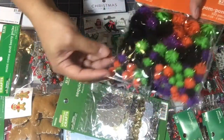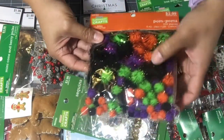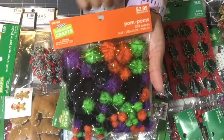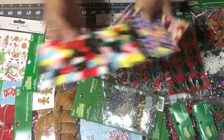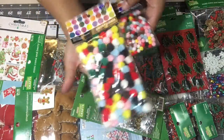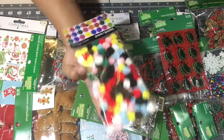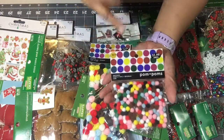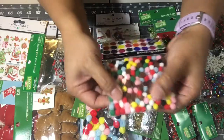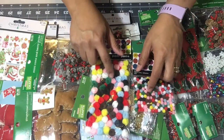And the last thing for Halloween, I grabbed the variety of pom-pom sizes. So there's black, green, orange, and purple. And there's 3 different sizes. That was originally $2.99. These were not on sale. These were originally priced $1.99. So I got the medium size and then the mini. So this is 1.27 centimeters. There's 125 pieces. And then this is 7 millimeters, and there's 225 pieces. These are super tiny. Look how tiny those are. So great for the traditional and the pastel because both are in there.